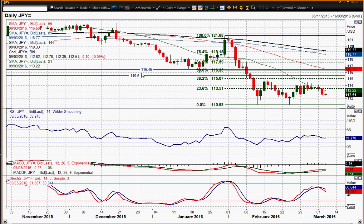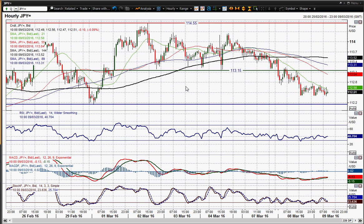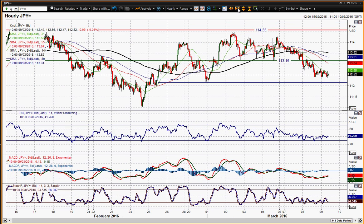And you can see this playing out in the hourly chart as well, whereby we're now far more bearishly configured on the momentum indicators. Look at that RSI failing at 60, consistently moving between 30 and 50 now. And this old big pivot at 113.15, having been supportive, has now turned into a base of resistance a couple of times, rallied towards that 113.15 area and fallen away.